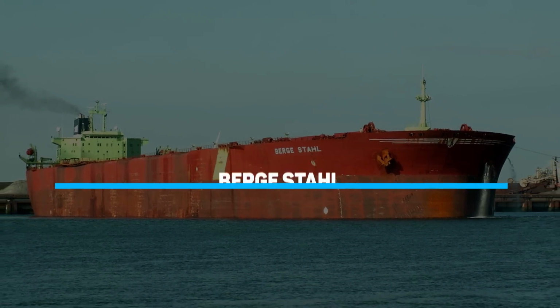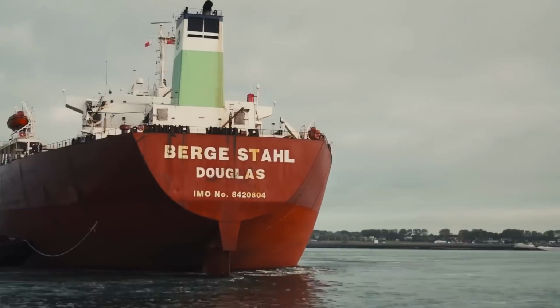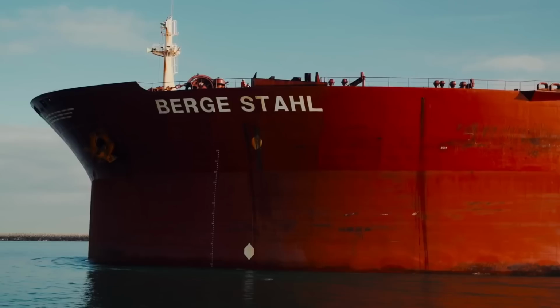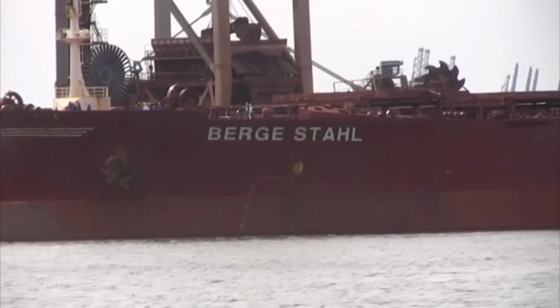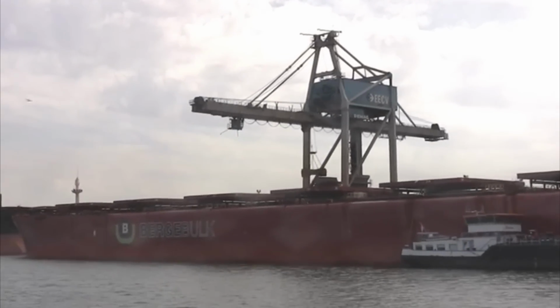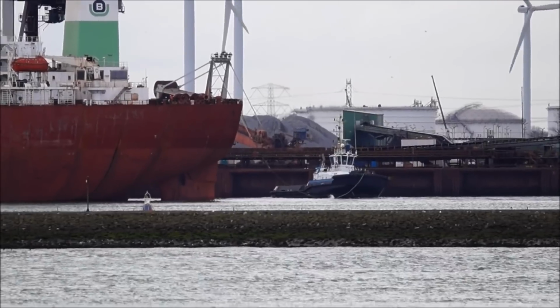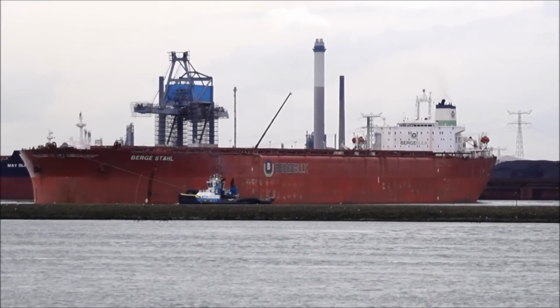Number 6. Berge Stahl. MS Berge Stahl was the largest bulk carrier from 1986 when it was built up to 2011 when a new entrant took over. She's around 342 meters in overall length, and has a gross tonnage of slightly over 175,000. At capacity, Stahl can load up approximately 365,000 tons of deadweight. The massive size, though impressive, limited Stahl to just about 2 ports at a time.